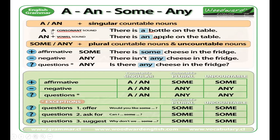I say, a plus a consonant sound: there's a bottle on the table. So there's no problem here because the next word starts with a consonant. An plus a vowel sound: there is an apple on the table. In this case, I need to add the N and say an because the next word starts with a vowel. If I say, there is a apple, it could sound wrong, mucha cacofonía, ¿verdad? Entonces decimos, there is an apple on the table.